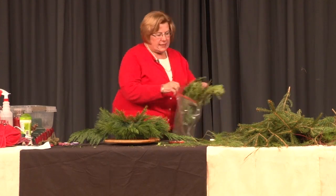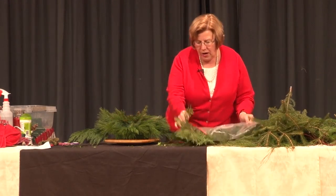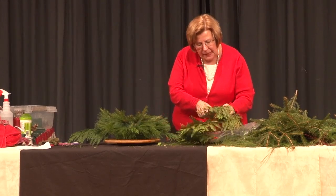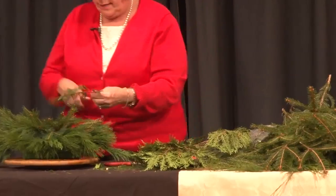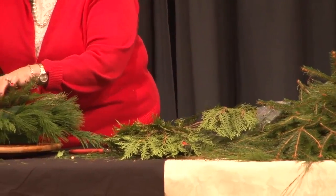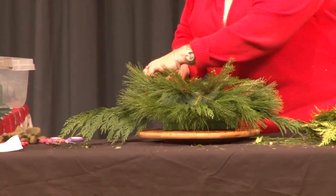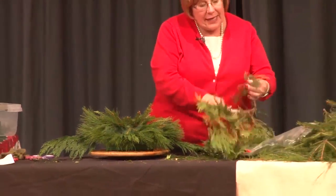This is your arborvitaes. Okay. This is the lovely thing that the deer love to eat. So if you want to prevent them, this is a great one. And we can't do this anymore.